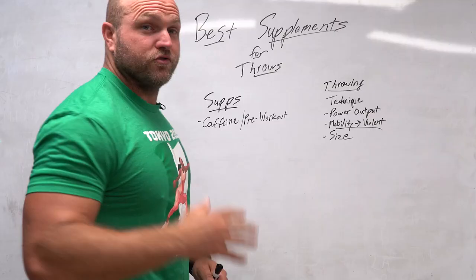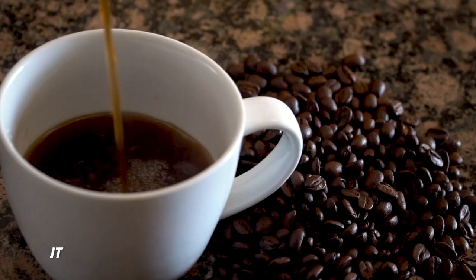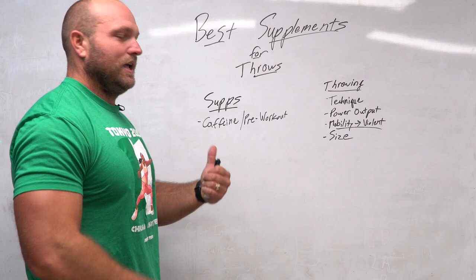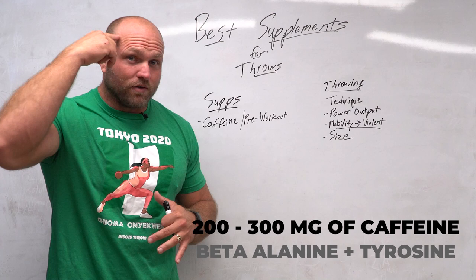So when we're trying to figure that out, now we go into that first key supplement, which is going to be caffeine and pre-workout. Okay. Or you can use this together. Most pre-workouts are gonna have caffeine. If you don't like pre-workouts, you can just use caffeine. You can use coffee. You can use, you know, NoDoz from the grocery store. I recommend utilizing a good solid pre-workout that has 200 to 300 milligrams of caffeine. Maybe you have some beta-alanine in there, tyrosine, something that's gonna stimulate your nervous system, stimulate your brain, wake you up a little bit. But that's where caffeine comes into play.